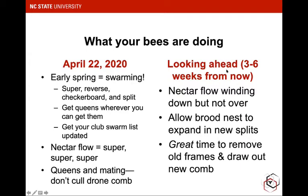So looking ahead 3 to 6 weeks, the nectar flow should be winding down. It probably won't be over until, I don't know, the end of May, something like that, at least in the lower parts of North Carolina. But the main nectar flow is going on right now. So you want to be supering right now, and you want to stay on top of it for the next month or so.